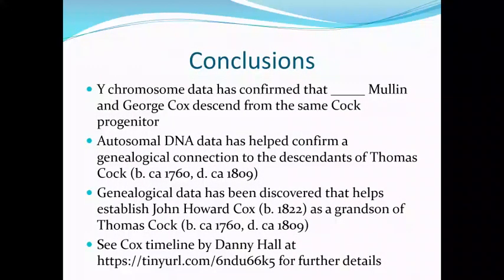So the conclusions that we can draw from this: it would seem that Y chromosome data has confirmed that Mr. Mullen and George Cox descend from the same Cox ancestor on their patrilineal line. We've used autosomal DNA data to help confirm a genealogical connection to the descendants of Thomas Cox, born 1760, who was the son of our common ancestor, Charles George Cox, born 1726. We used genealogical records to help establish a connection that John Howard Cox was a grandson of Thomas Cox, born 1760. And if you're interested in additional details on this, Danny Hall's written a 3-page summary of some of the other interesting genealogical data, which you can download from this particular tiny URL if you have further interest in this case.